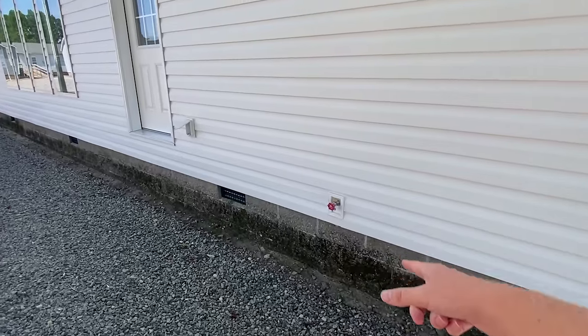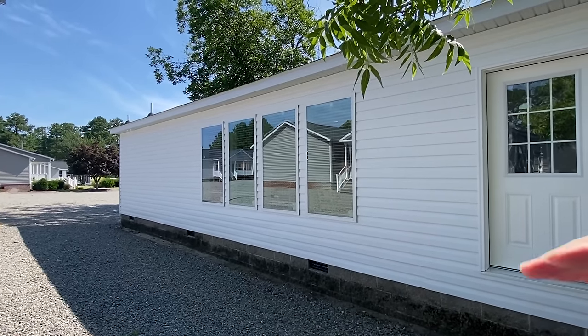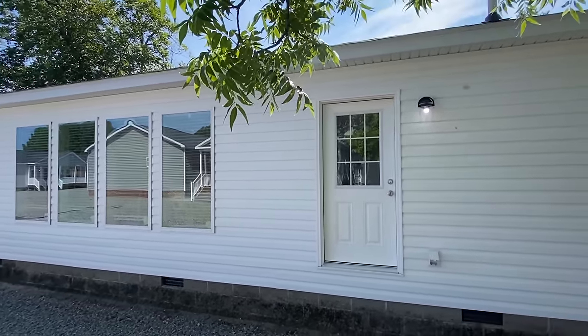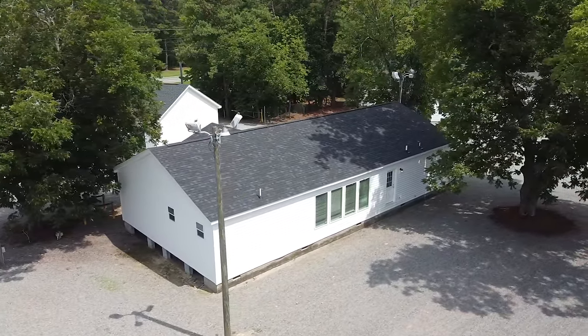All right, water faucet here. Here's where the back door is. We got this line of windows, and on the other side, what is that? Let me just tell you, it's a popular place that you'll probably spend a lot of your time if this was your home.